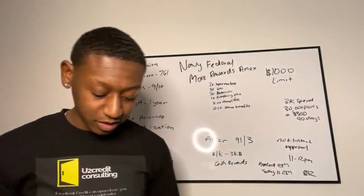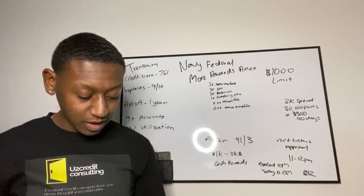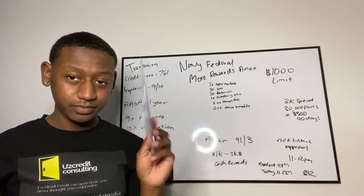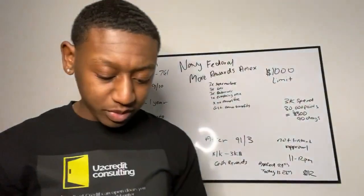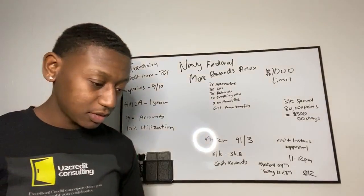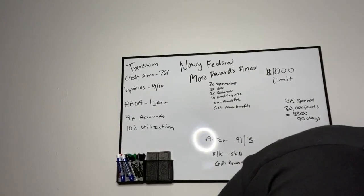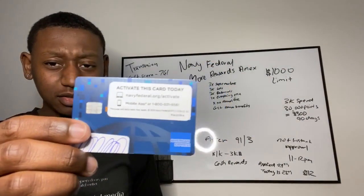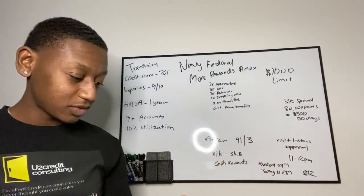So now we have the card here. Let's see. So we got all this good stuff, all the information that comes with your card, everything like that. So let's show you what the card looks like. And it's pretty reflective. It looks pretty cool. I like it. But this is how the card looks. I have not activated it yet, as you can see. But if you go on the Navy Federal website, you can see. But it's real reflective. Like, it's really nice looking.